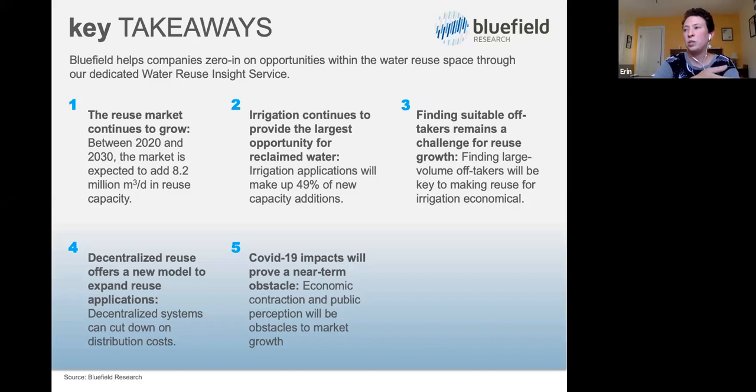One of the reasons that reuse for irrigation is slowing is that you still need to identify economical off-takers, and usually that's high volume users. So we see an expansion in reclaimed water for irrigation at parks and even agriculture in urban areas, golf courses, things like that, where it's potentially higher contact, but much higher volumes of water as well.